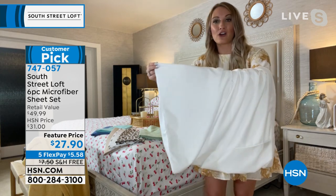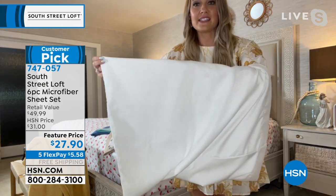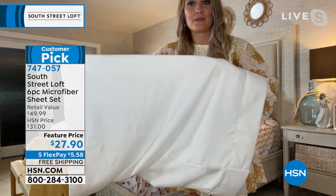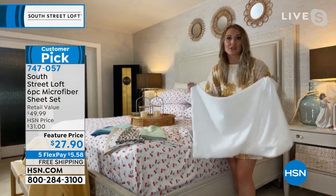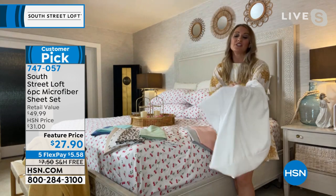So notice that my arm is through the white pillowcase and you can't see my arm. So they're not paper thin. They're not gonna fall apart on you in the washer and dryer like other sheets might do.